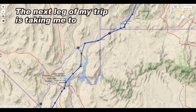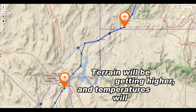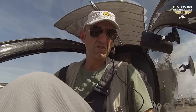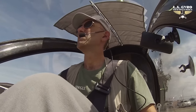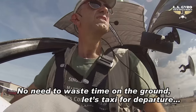The next leg of my journey is taking me to St. George, Utah. Terrain will be getting higher and temperatures will be soaring. No need to waste time on the ground. Let's taxi for departure.